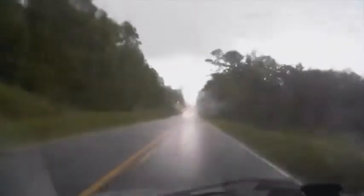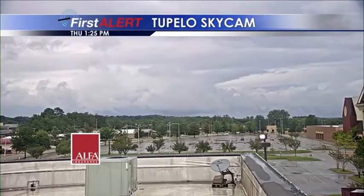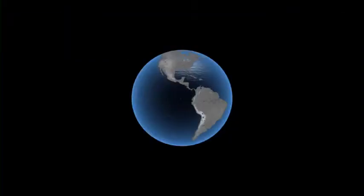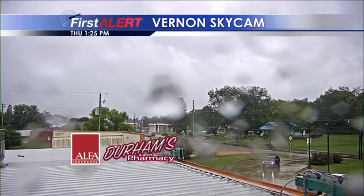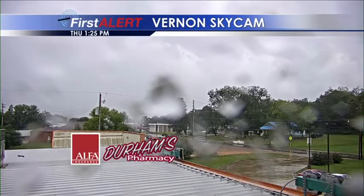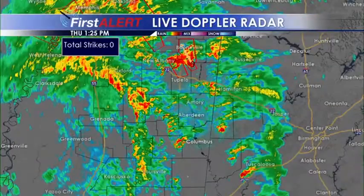Let's go back to Lynx One, our Alpha Insurance camera, again in downtown Tupelo, and you can see the backside of the storm that had been moving on through. And I'm going to swap up cameras and go to our camera here in Vernon. You can see south of where Jacob is right now, Jacob is north of this vantage point, I should say. It's raining pretty good in the city of Vernon. Again, it's been ongoing here. We have some very heavy rain. This is our Alpha Insurance Skycam at Durham's, and you can see the wet weather unfolding here across western parts of Alabama.